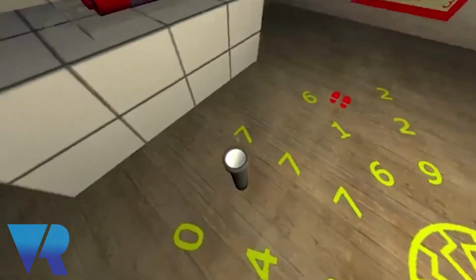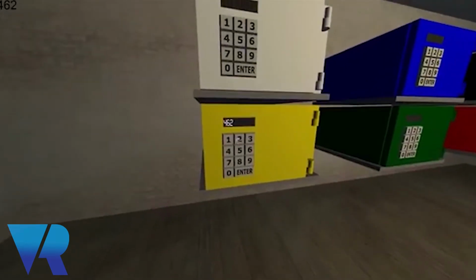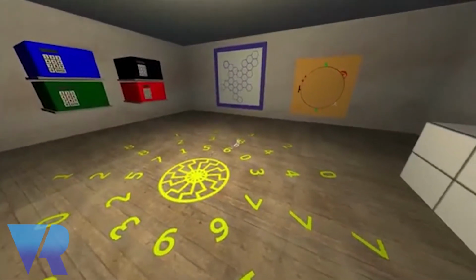What are the steps? Is it sort of a single player thing? How do you get your pieces of clues and information? Yeah, it's a single player experience. So in this first room, when you first get in there, you'll see a bunch of safes and a ton of puzzles all around the walls. And basically, what you'll have to do is figure out where to start and then figure out how to open each safe, and inside each safe you'll get more clues on how to finish the rest of the level.